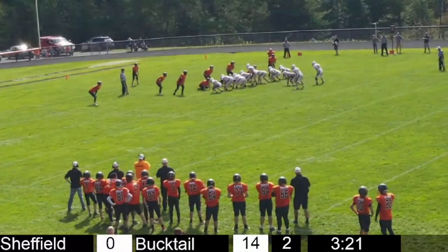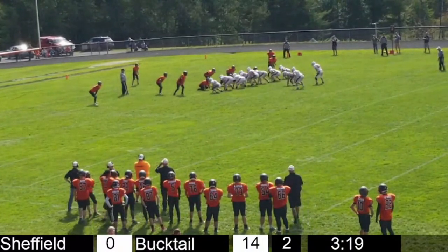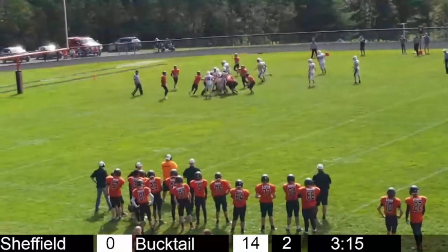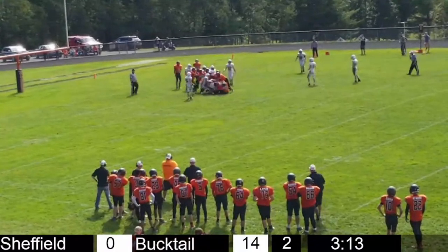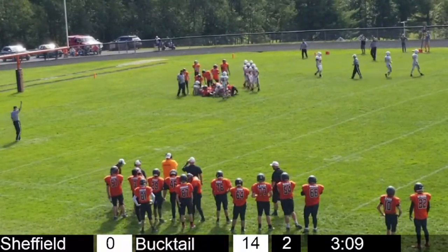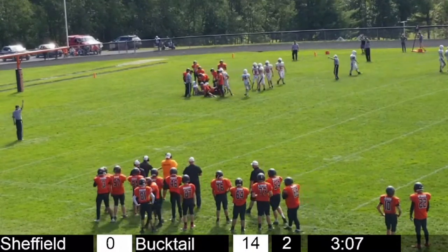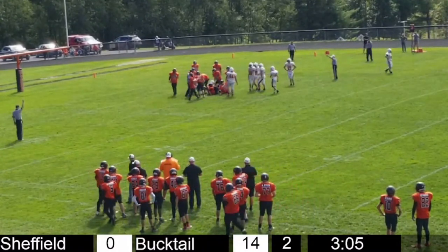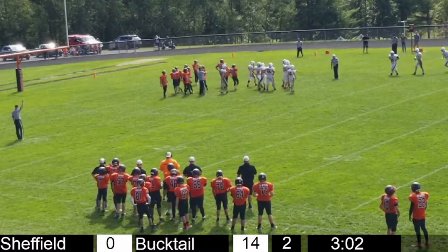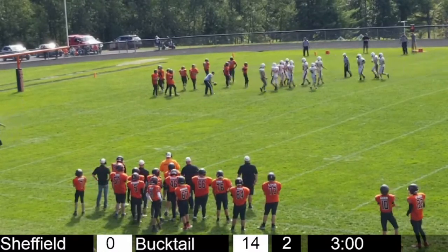Another beautiful fall day here on Wolverine Mountain. And Pence gives to Mason. He tries to spin around in the hole, but a host of Wolverines are there to greet him. And looks like he's going to get a slight gain on the play. That brings up second and goal.